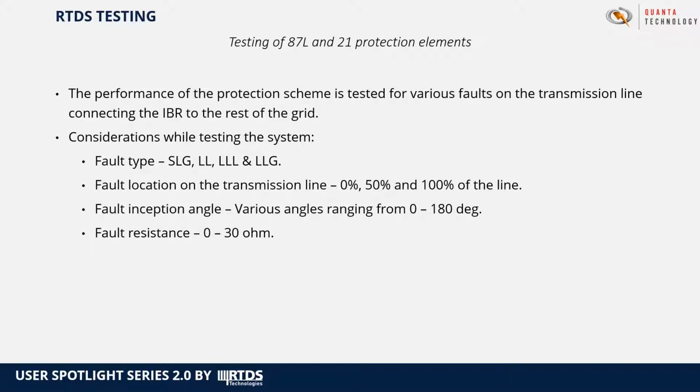We'll consider various fault types and different locations on the transmission line so that there are faults right next to the IBR and also at the far end of the line. We'll also be considering different fault inception angles and resistances.